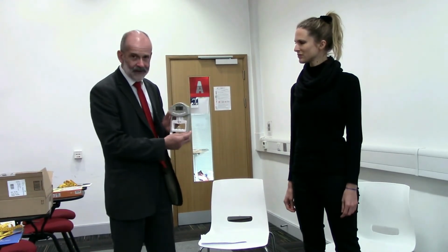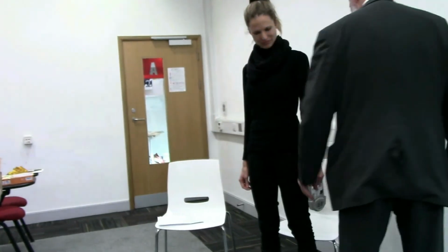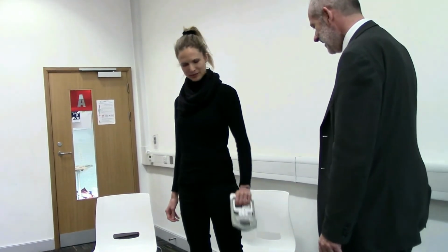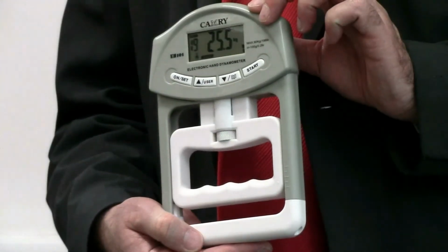Now, we've tested on the right arm. What we're now going to do is move across and test on the left arm. You need to press the start button in order to reset the machine, make sure that it's saying 0.0 kilograms. And we're going to now do the same thing with your left arm. So if you hold that, it's away from your body, deep breath in, and squeeze. Okay, thank you. And on that occasion, it is 25.5 kilograms.